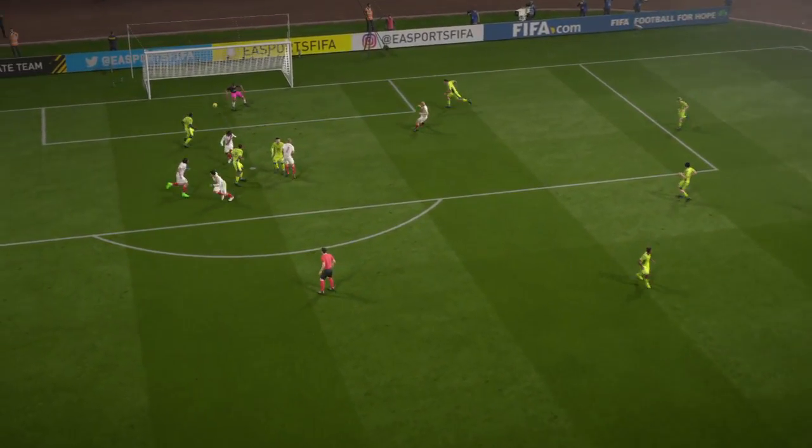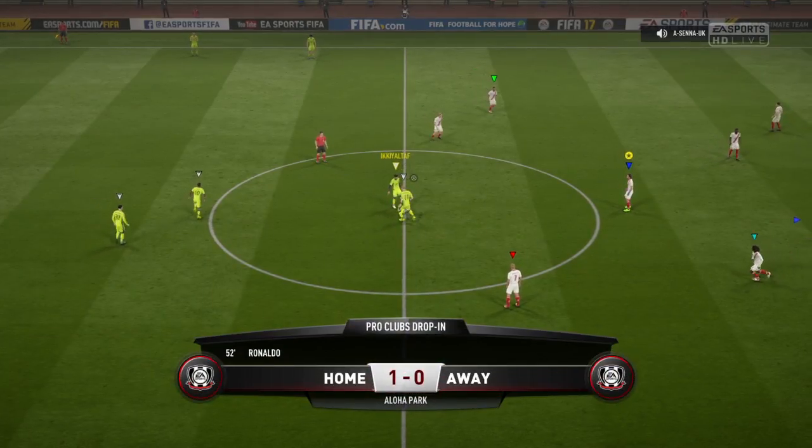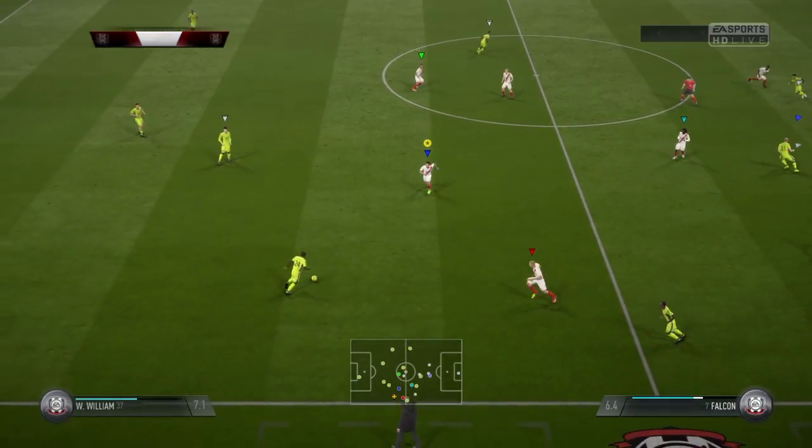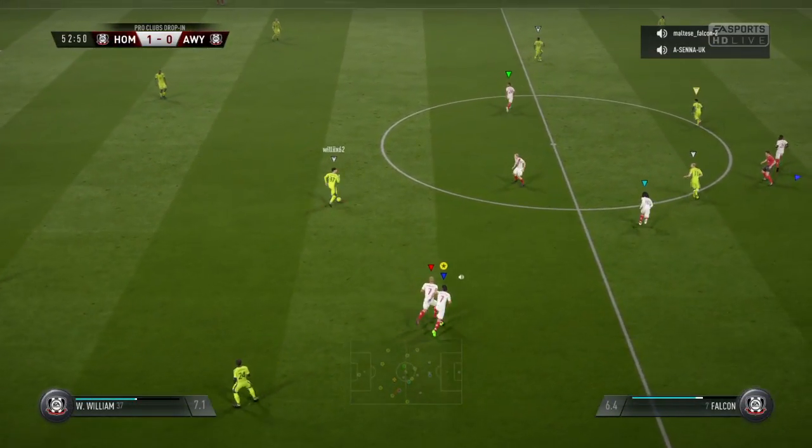Well, he could hardly miss that from the right wing. That was a perfect delivery, and they got their reward for it. The timing was great and the bravery to get ahead of his man. It was some header.